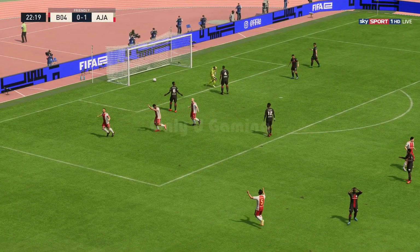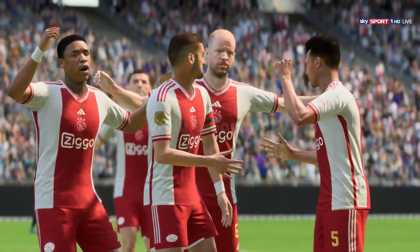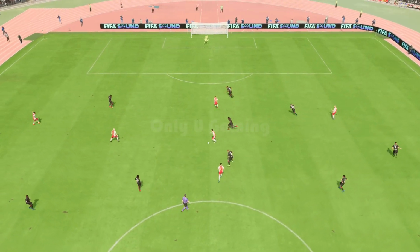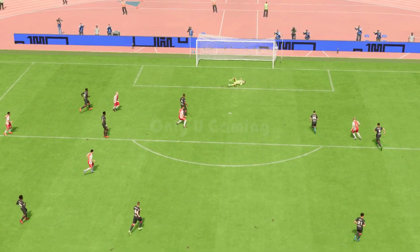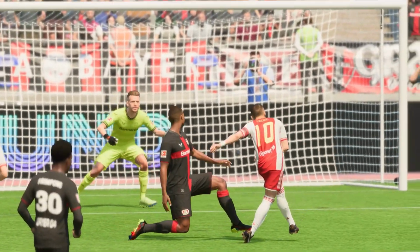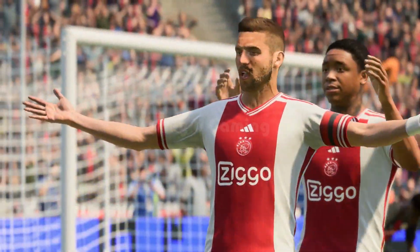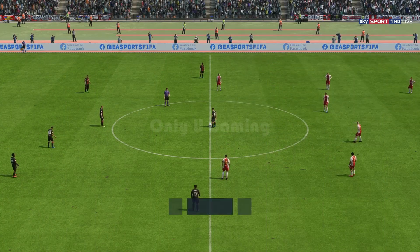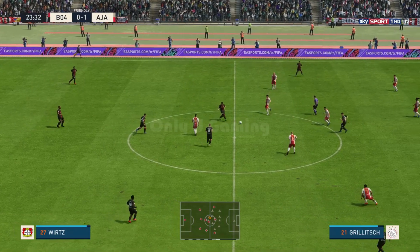Answer, and you have to say it was on the cards. Well, let's take another look. And wow, how cleanly does he hit that? The keeper was never going to save it. What a good goal that is. So the ball rolling again with the scoreline standing at 1-0.